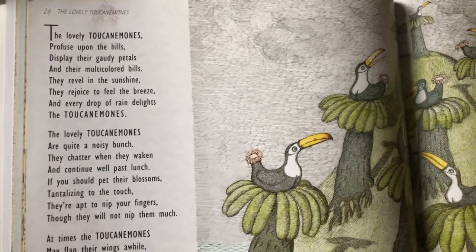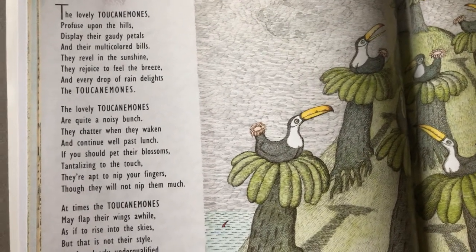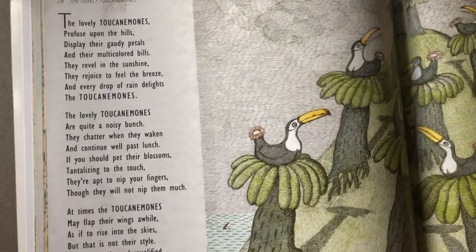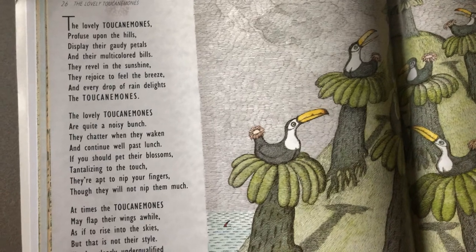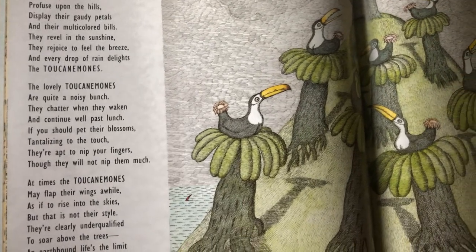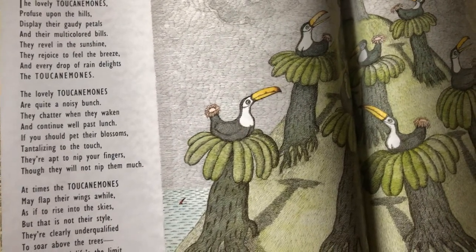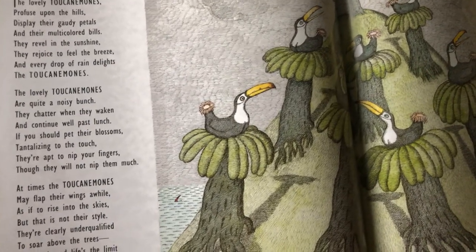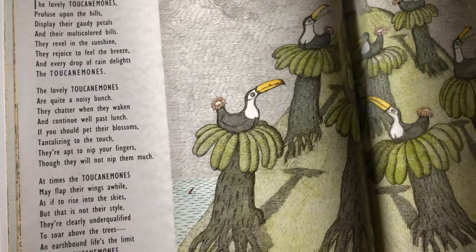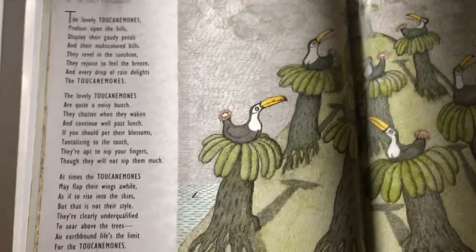The lovely toucan anemones, profuse upon the hills, display their gaudy petals and their multicolored bills. They revel in the sunshine, they rejoice to feel the breeze, and every drop of rain delights the toucan anemones. The lovely toucan anemones are quite a noisy bunch. They chatter when they waken and continue well past lunch. If you should pet their blossoms, tantalizing to the touch, they're apt to nip your fingers, though they will not nip them much. At times the toucan anemones may flap their wings a while, as if to rise into the skies, but that is not their style. They're clearly underqualified to soar above the trees, and earthbound life's the limit for the toucan anemones.